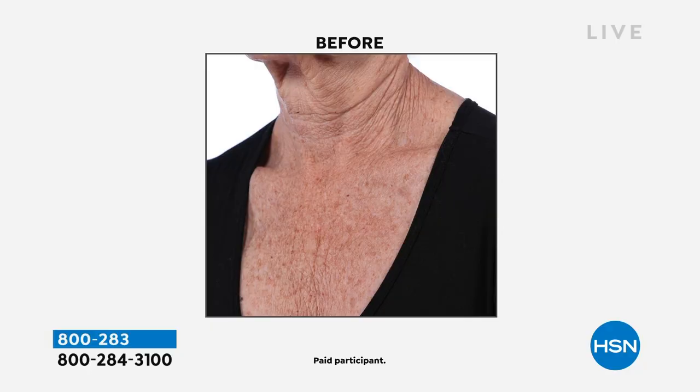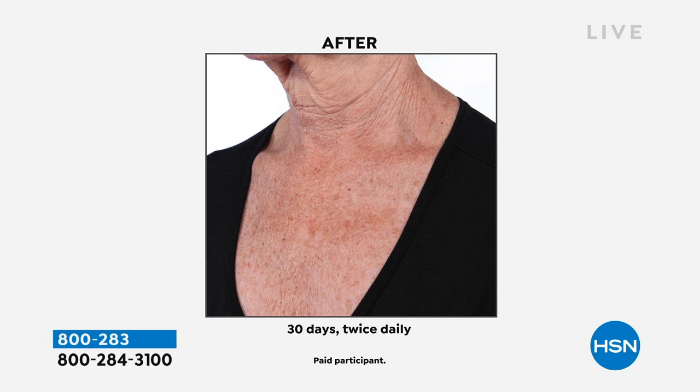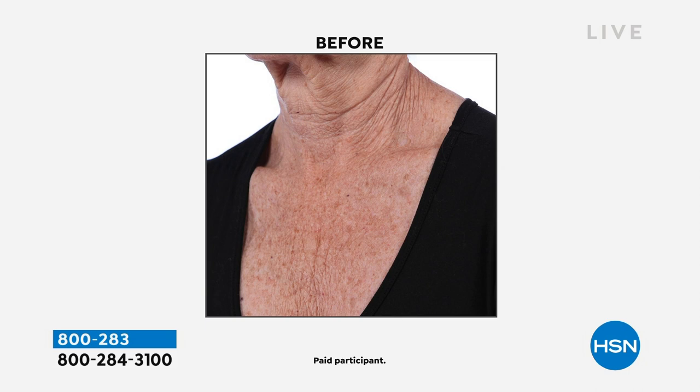Because once you've used Stem Cell Body, which is skincare for your body, look at this neck. Look at this décolletage. This is exactly what happens to me. I start to get thinning. I start to get crepiness. But if you're having those issues, if you're looking in the mirror right now and you're like, well, Morgan, you're 58. I'm 58. Yes, I want that firm neck.